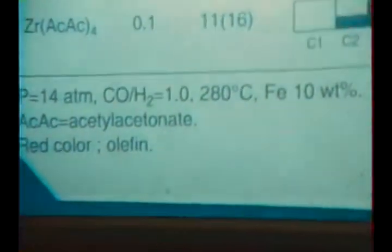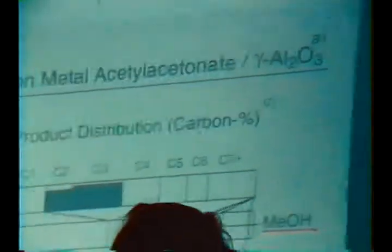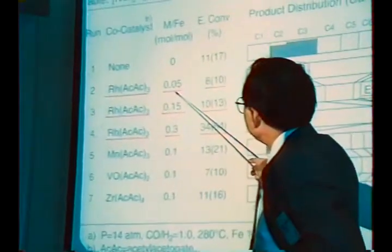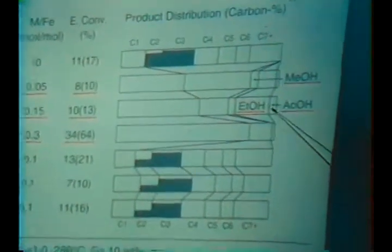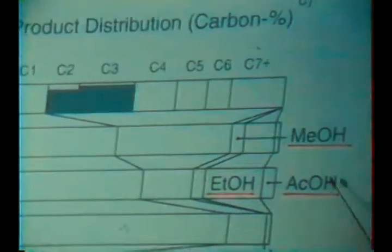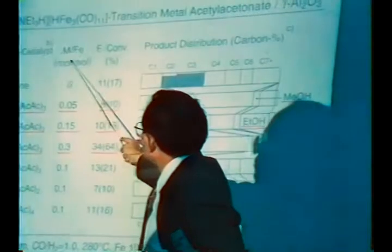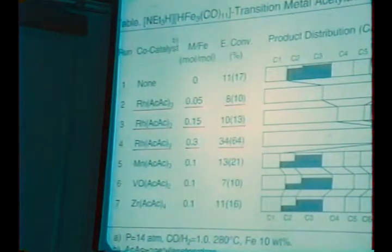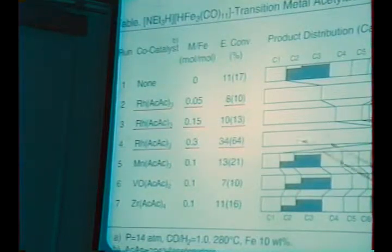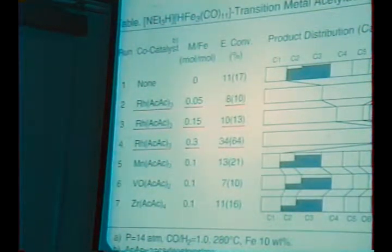This shows some result: combination of transition metal acetyl acetonate on gamma alumina. Rhodium acetyl acetonate shows some effect on product distributions. Ethanol and acetic acid is formed, though methane is a major product in this case. And at rhodium iron molar ratio 0.3, then ethanol and acetic acid almost disappear. Only molar ratio around here is effective for C2 oxygenated compound, ethanol and acetic acid.